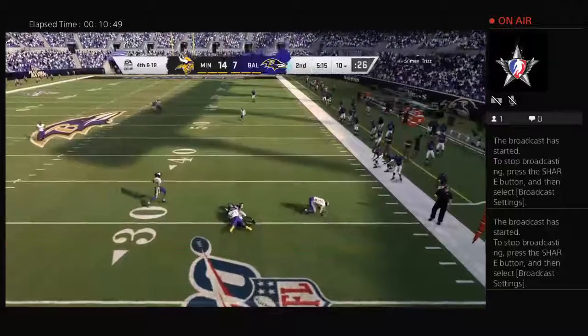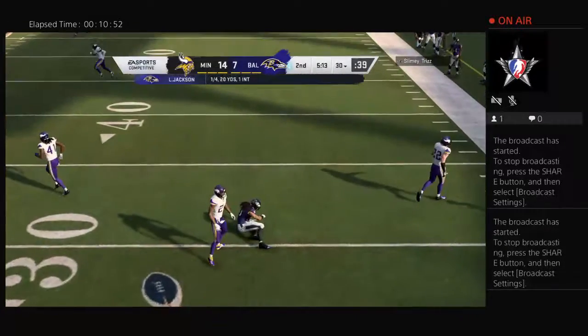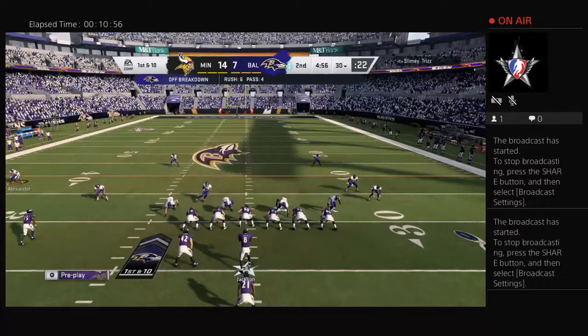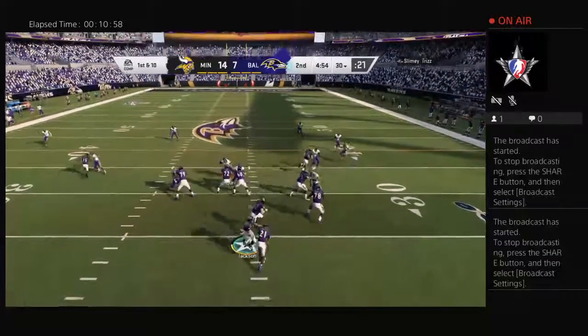It's brought in here by Willie Snead, and he gets it to the 30 when it's all said and done. A big pickup there, 20 yards, as they convert on fourth.